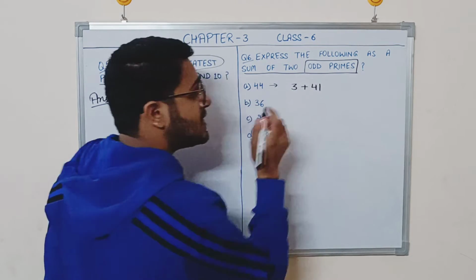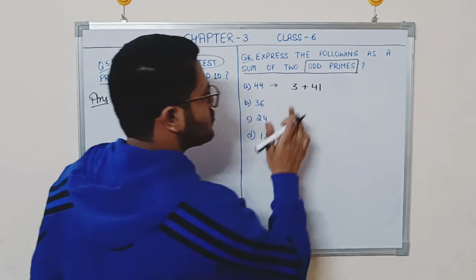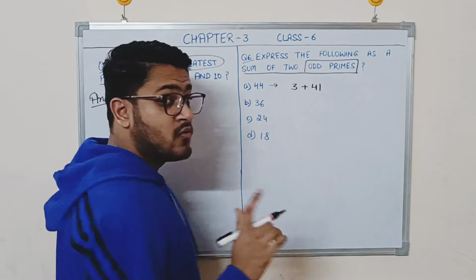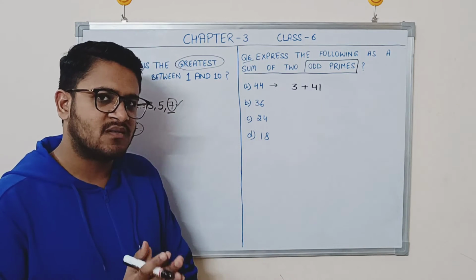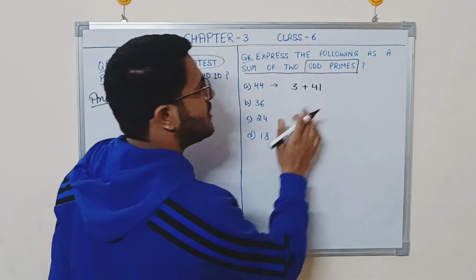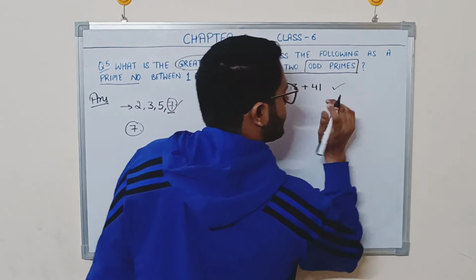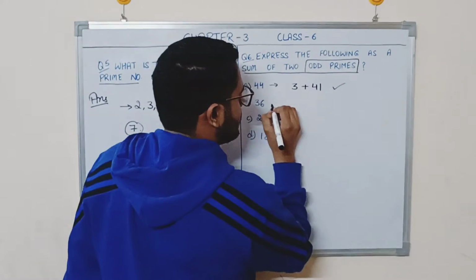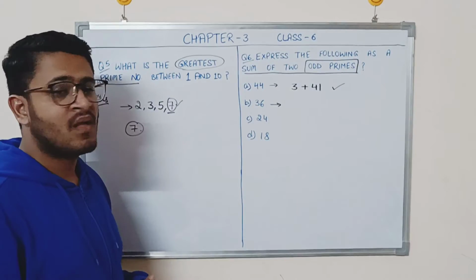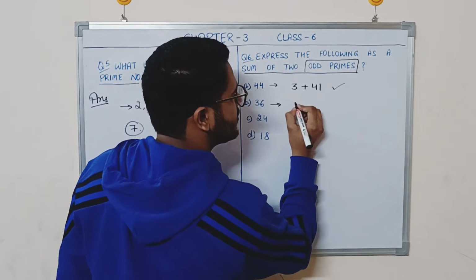First is 3. 3 is a prime number, right? And 3 is odd number also, yes. So the next is 41. 41 is prime, yes. Okay, we need to remember the prime numbers up to 100 at least. Okay, so 41 is prime and 41 is odd as well, right? So this is our required answer. Next is 36.